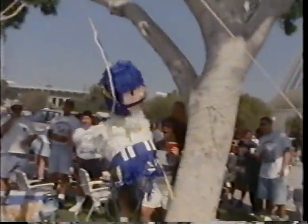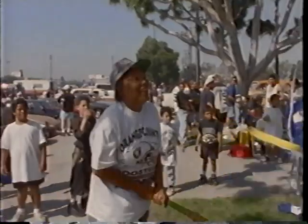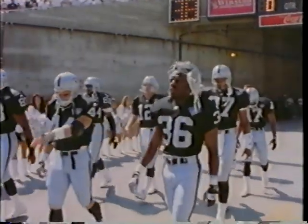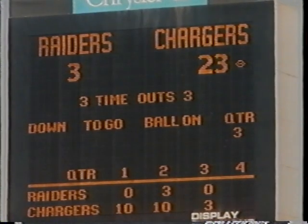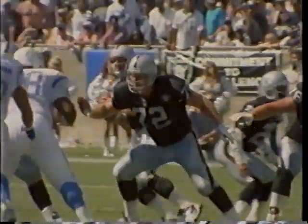Beat San Diego. That was the goal in Game 4 for fans, Raiderettes, and Raiders alike. Raiders superfan James Garner saw his team fall behind early 23-3, then rise to the challenge in the second half.